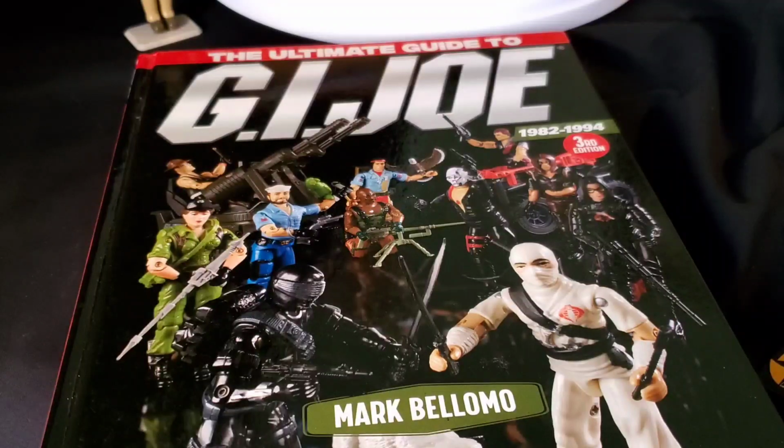1982, 83, I discovered G.I. Joe. Fell in love with them as a little kid. And I just thought I would show off some vehicles and some of the figures and stuff that I've had a chance to. I've found some new ones and ones I didn't have as a kid, and I've cleaned them up, put new stickers on them, and made them look good.